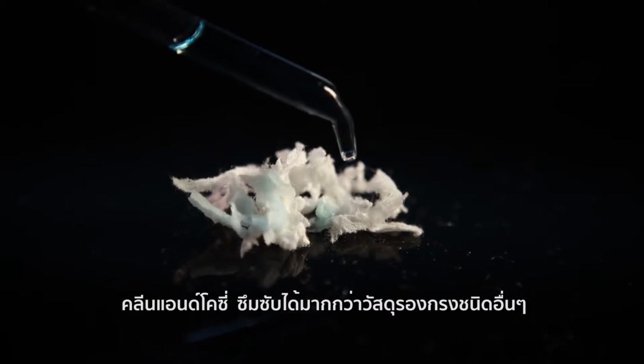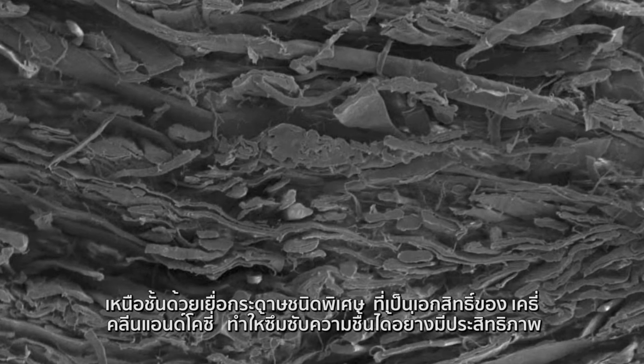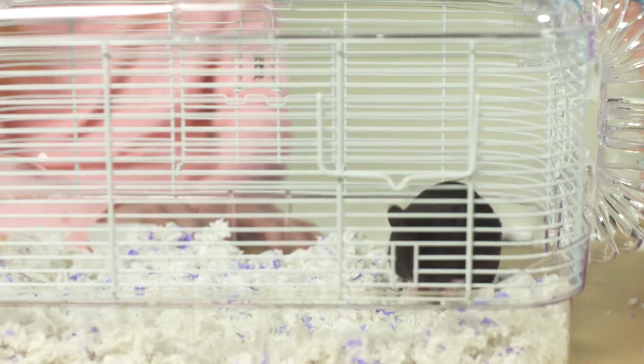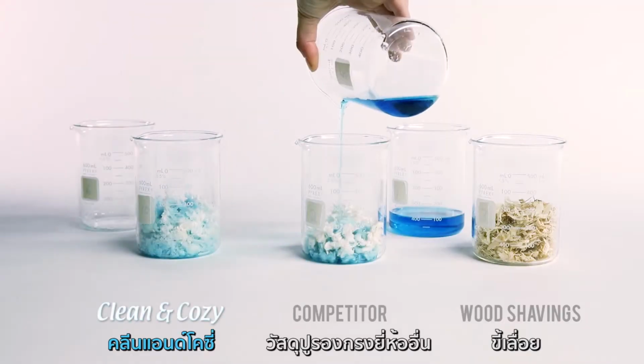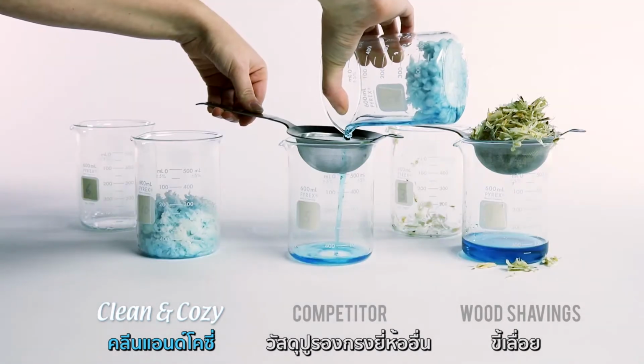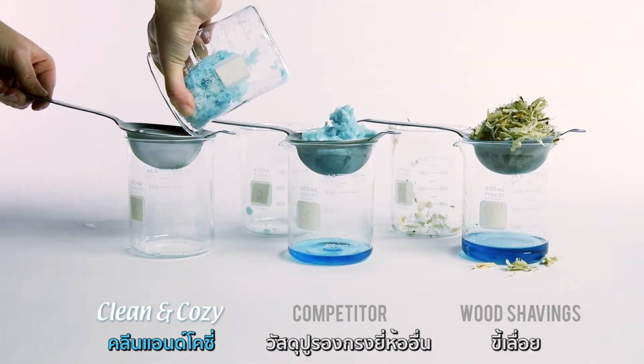It's all about the longer fiber strands. Long strands and the open structures between the fibers act like a sponge, absorbing more liquid, which reduces odor and creates a drier and more comfortable habitat. Absorbency tests show the superior difference between Clean & Cozy bedding versus other paper-based bedding or wood shavings. There's no question that Clean & Cozy bedding absorbs more.